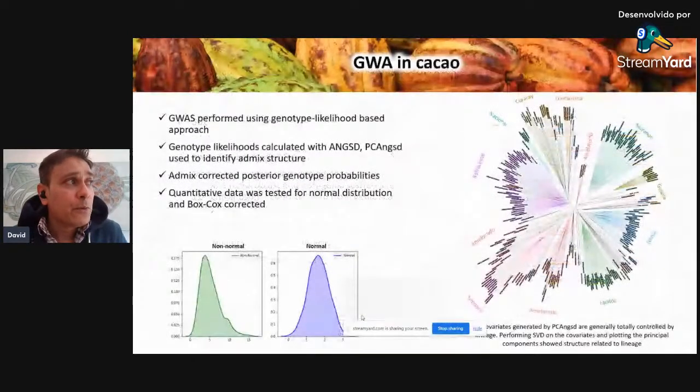So the type of analysis we wanted to do to get to the point of trying to identify molecular markers, right? So the first thing we needed to do was link genes to cadmium, right? So we needed to make this connection. And to do that, the approach was to use a genome-wide association analysis, which is a very powerful tool to try to identify candidate genes. So this was the analysis that we chose. With this method, we used the genotype likelihood approach. And we did identify a structure in our 500 samples, which we expected because we covered the different genetic groups. And in the analysis, we did correct for the structure. We did also correct for the distribution for the cadmium as well. So we did the Box-Cox correction.